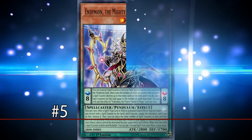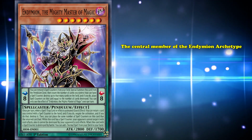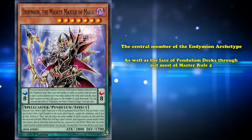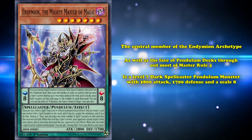And at number 5, we've got Endymion, the Mighty Master of Magic. The central member of the Endymion archetype, as well as the face of Pendulum decks throughout most of Master Rule 4. Endymion is a level 7 Dark Spellcaster Pendulum monster with 2800 attack and a scale of 8.